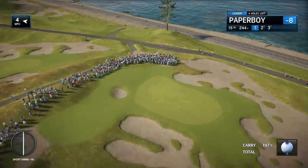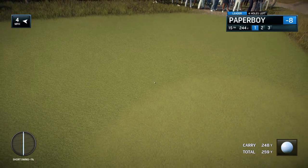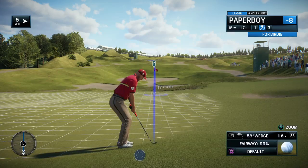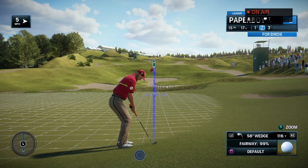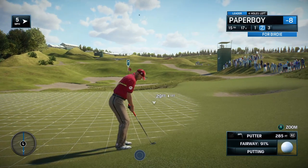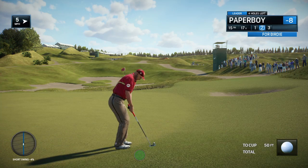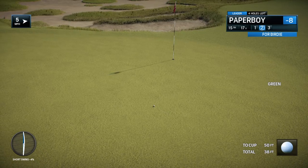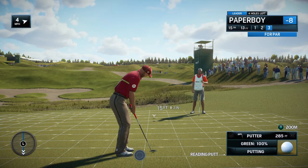Appears to be a smart shot, Frank. Can this be over with yet? Knock it in tight. Makeable putt right here, currently sitting at 1 under for the round.